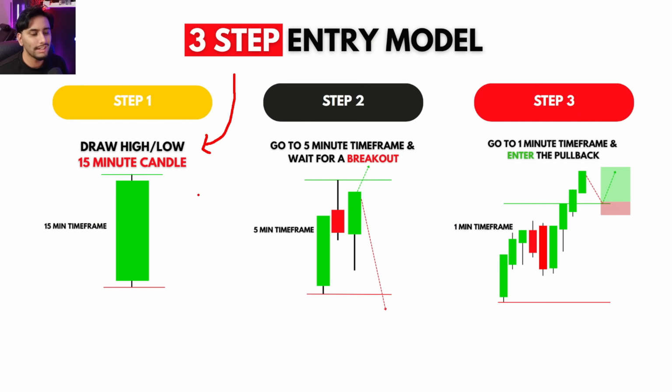So just in summary, you can see how simple this 3-step entry model is, whether you're a beginner trader or an advanced trader. Step 1, we draw the high and low of the 15-minute candle. Step 2, we go to the 5-minute time frame and we wait for a breakout. Step 3, we enter the pullback. If we broke above the 15-minute, then we're looking for that long position. If we broke below the 15-minute, then we're looking for the short position.